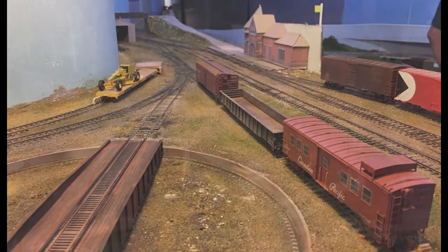Listowel, on the Newton subdivision, is the most populous town between Stratford and Owen Sound. It is also the junction with the King Carden subdivision and a past connection with Canadian Pacific. Several trackside industries were located here, along with the team track.